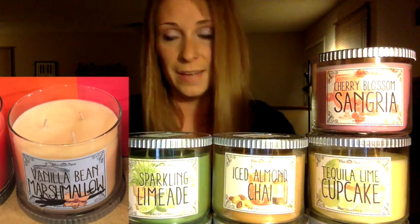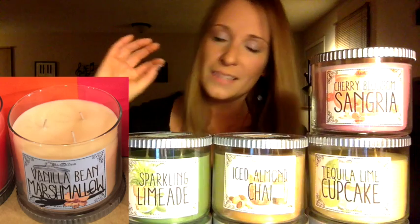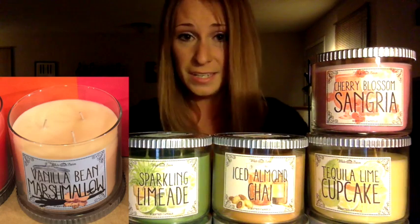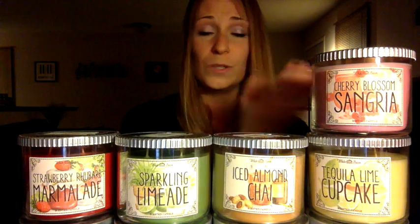Then I went back today, and I smelled the Vanilla Bean Marshmallow again, and I might have to eat my words a little bit, because maybe the spice pumpkin part of Vanilla Pumpkin Marshmallow is toned down some in Vanilla Bean Marshmallow, and maybe Vanilla Bean Marshmallow is a little sweeter. Okay, fair enough. But then again, at the same time, I've smelled candles before at one store and then smelled them at another store, and they smell completely different.